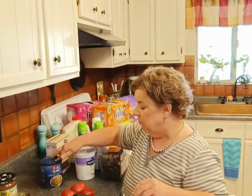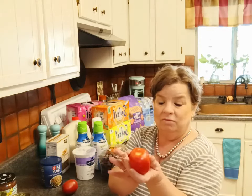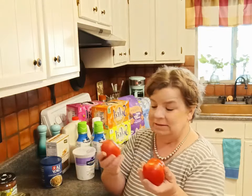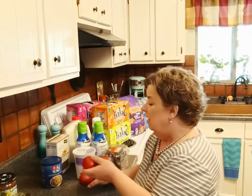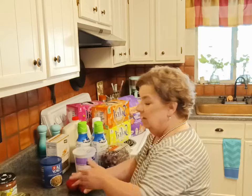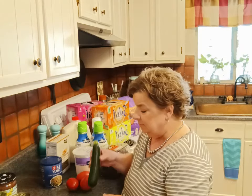Those were $2.39. I got 3 really nice looking Roma tomatoes. Yes, please, and thank you. They are good and firm. I'm going to try to use these while they look terrific, and if not, you know, I'm going to get them done one way or the other. We're going to use them all up.